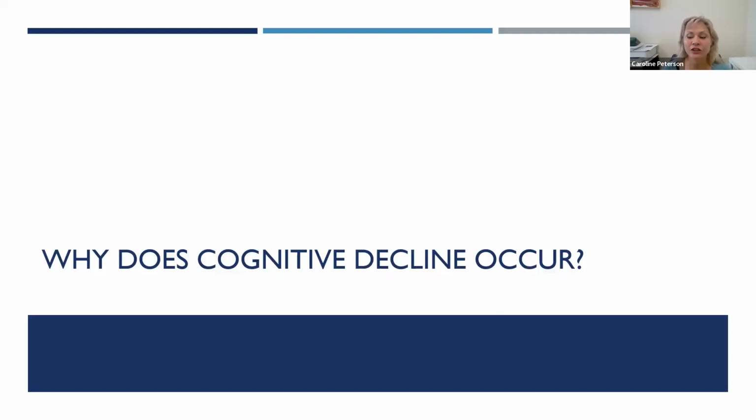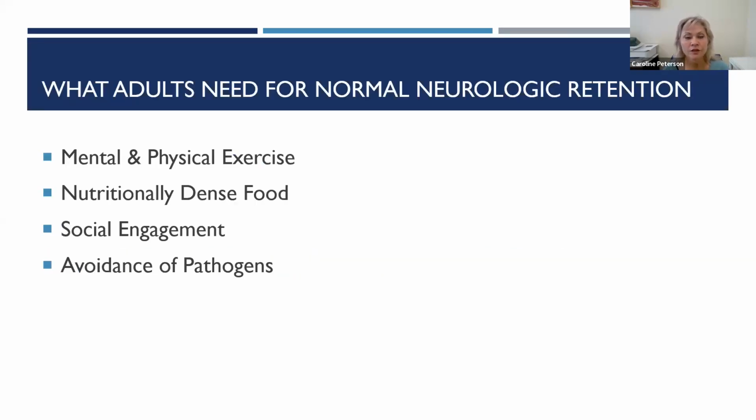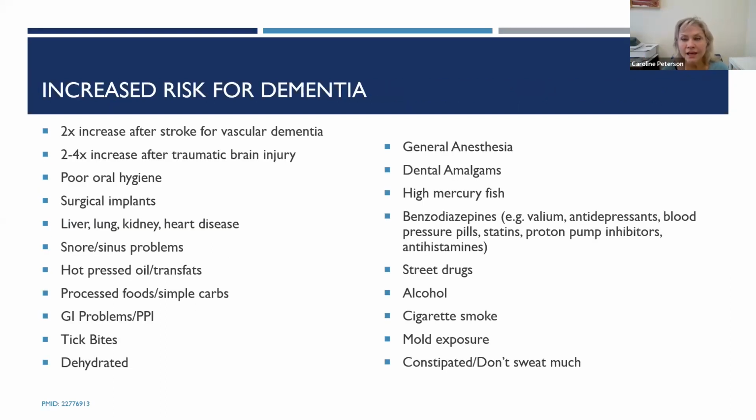Why does cognitive decline occur? So in the functional medicine model, adults need mental and physical exercise, nutritionally dense food, social engagement, and avoidance of pathogens for normal neurologic retention. If we don't have those things, that's going to start leading us down the slippery slope of cognitive decline. We know that certain things increase the risk for dementia. After a stroke, you have 2 times the risk of vascular dementia.